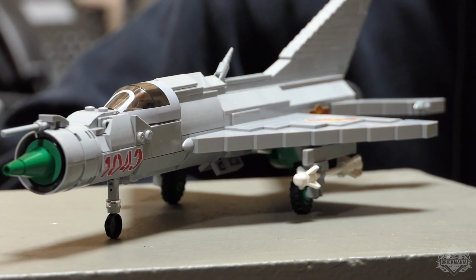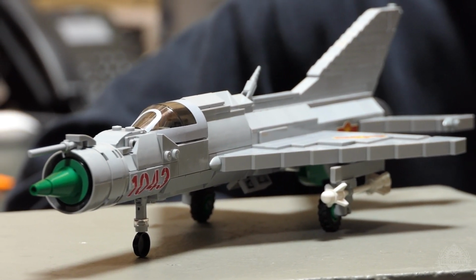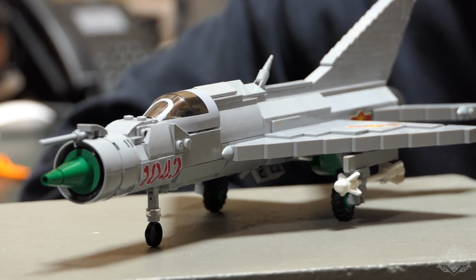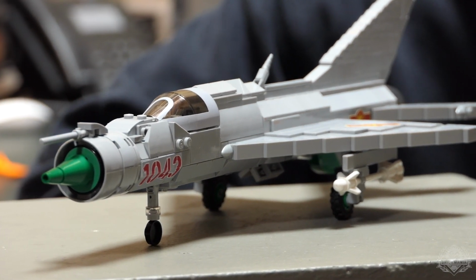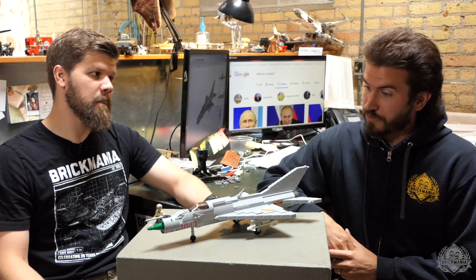So just to reiterate, this is featuring the North Vietnamese markings. This would also work as a Russian jet as well. We have optional Russian stickers. So in this kit, you can make it either the Russian version or the Vietnamese version. It's a very popular jet, used up until 2015. Maybe it's still used in some other countries today. Not positive. There's over 14 different variants.